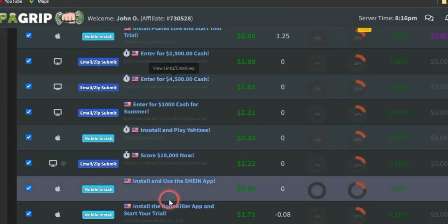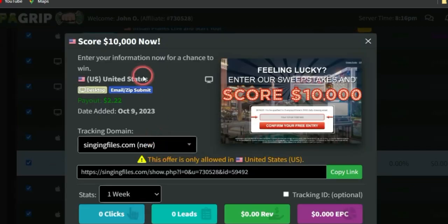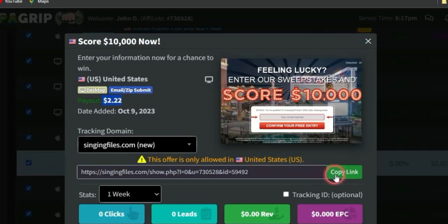If you keep on scrolling through and select a cooler and better offer such as this right now, that can enable you to score $10,000, and this offer is quite amazing because it's a desktop offer, an email and zip submit offer, and the payout for the offer is about $2.22. All this means is that your leads need to come from the United States and use a desktop device to submit their email address or zip code, and you get paid $2.22 once they use this unique affiliate link to do that.